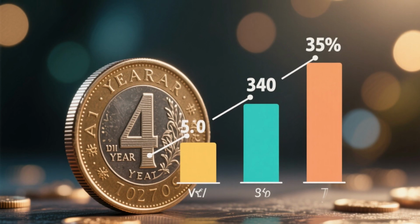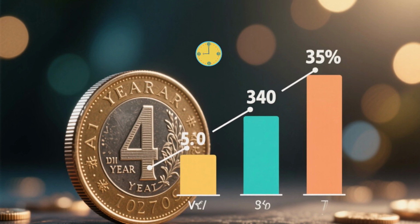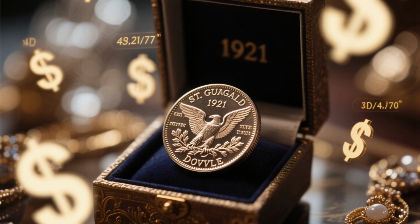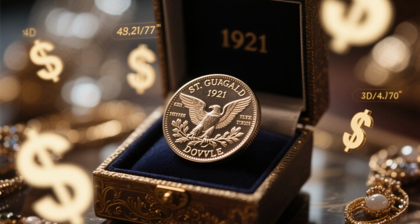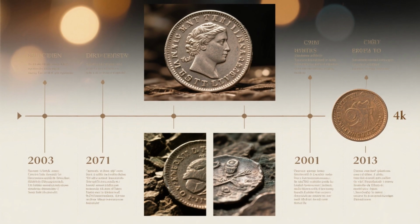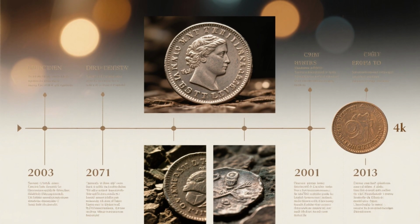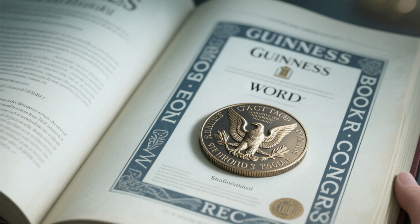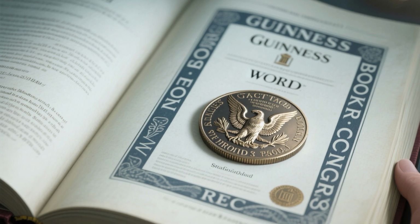The year indicates when the coin first entered circulation. This helps determine the coin's value. If you find a 1921 St. Gaudens double eagle coin in good condition, it could be worth over $7 million. That's because it spent almost 50 years out of circulation before being rediscovered in 2003. It was listed in the Guinness Book of World Records as the most valuable coin ever sold at auction.